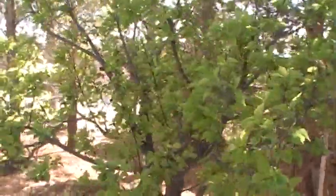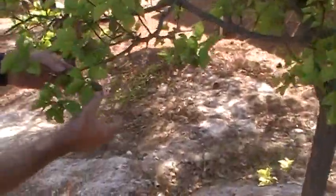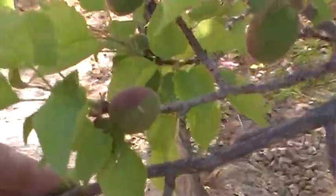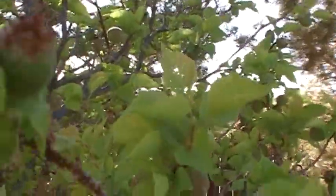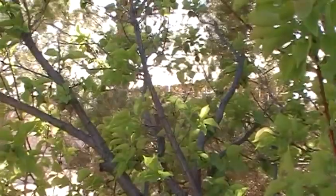And if you look really close in here, you can see all the apricots that I have growing. Now, if you look around the tree, you can probably count a couple of hundred of them. You can see them all growing in here. Those are all apricots. And they're yummy too, because you can eat these right off the tree.